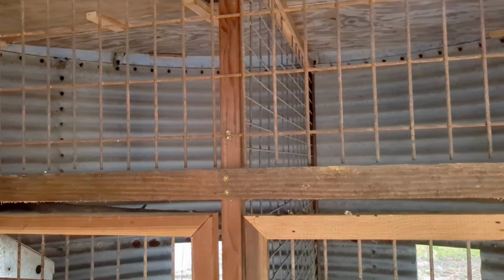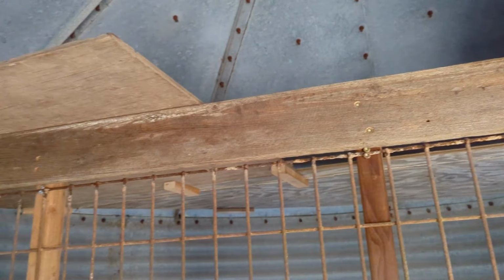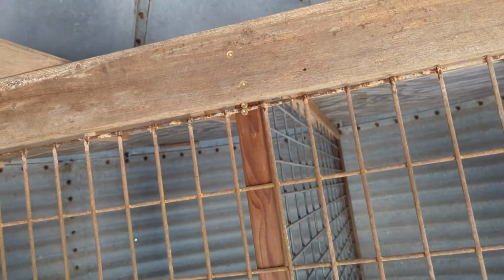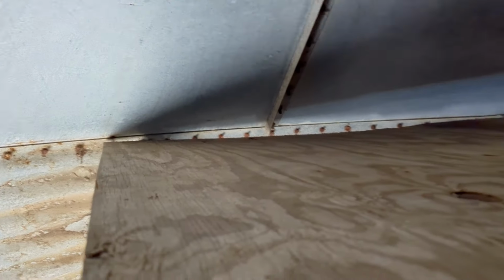Right, not gonna lie, that was pretty much of a struggle. So I'm gonna get this pushed all the way over. So let me bring you up here. I'm gonna push it all the way over to the edge over there. And then as you can see down here, I have a block up here. So obviously this whole front edge will get screwed down to this wood here.